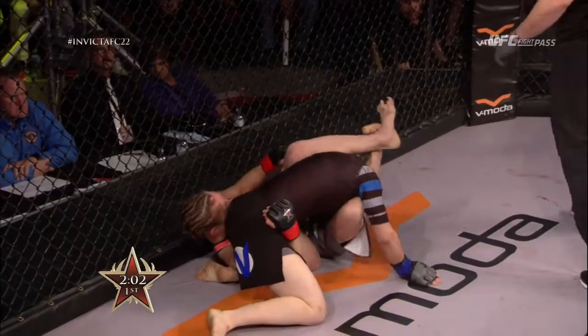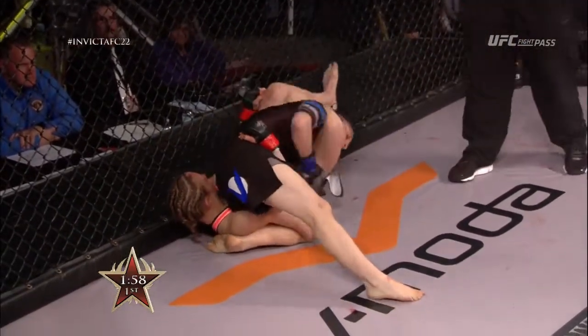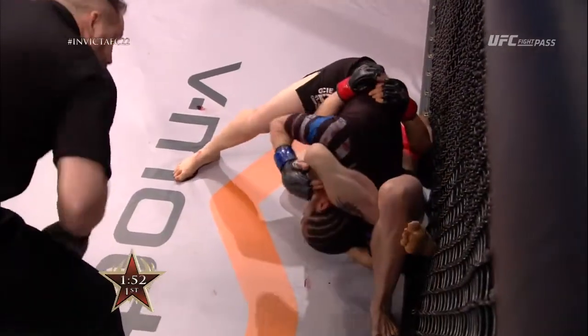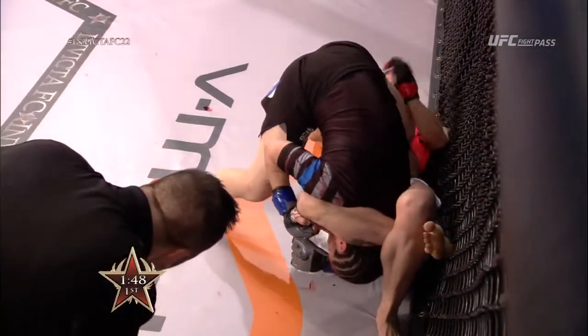Now Brown is free, but she's still holding on to that inverted triangle row. Now locking it up. Would this be something? Nicely done, Amber Brown. Ashley Cummins is still in top position, but her head is trapped and her arm is trapped. She's got to get enough pressure to offer her her chin.